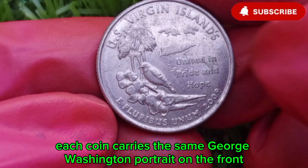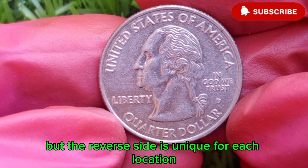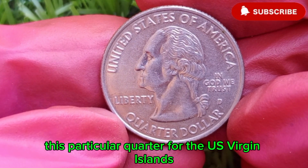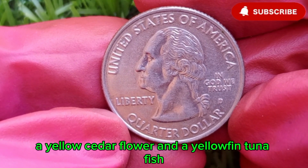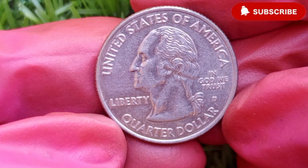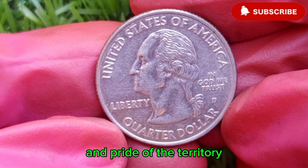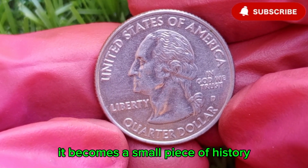Each coin carries the same George Washington portrait on the front, but the reverse side is unique for each location. This particular quarter for the U.S. Virgin Islands shows a detailed design featuring a bananaquit bird, a yellow cedar flower, and a yellowfin tuna fish. These symbols represent the natural wildlife and identity of the islands. The design was carefully created to reflect the culture, environment, and pride of the territory, making it more than just a regular coin. It becomes a small piece of history.